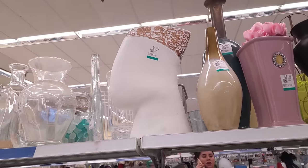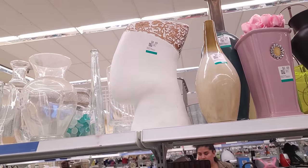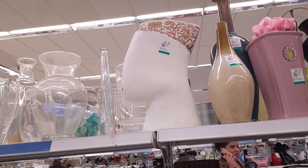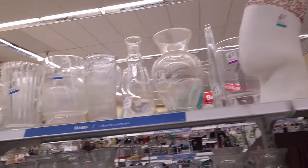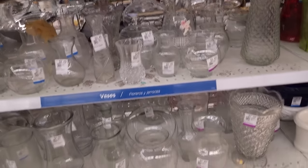Are you guys seeing like a lady's head wearing like a bandana or a hat? I feel like that's the image they're going for with that vase. I could be wrong, but that's what I see.